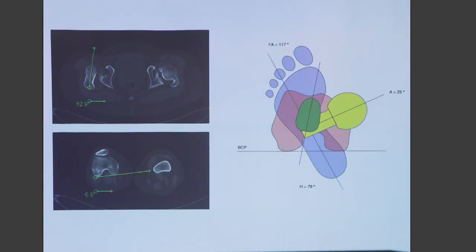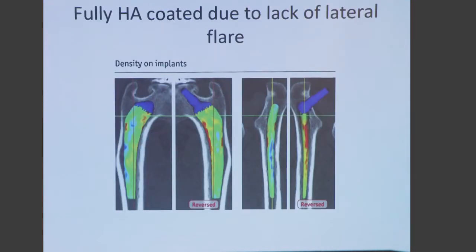But you can see the rotational issue here. So we've got, I think, 79 degrees of heliotorsion in this case. So really quite significant rotation. And I did wonder whether it would be more sensible to do a derotation osteotomy to correct that and bring the trochanter around. But the plan came back as saying that they felt this was going to be appropriate and there wasn't any significant bony impingement as a result of that.